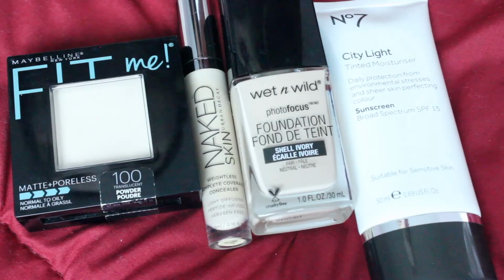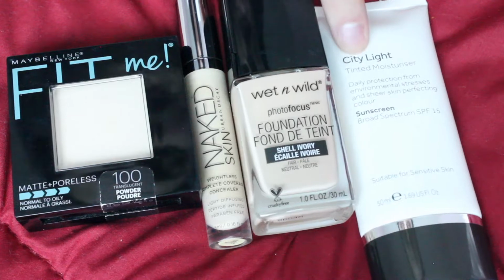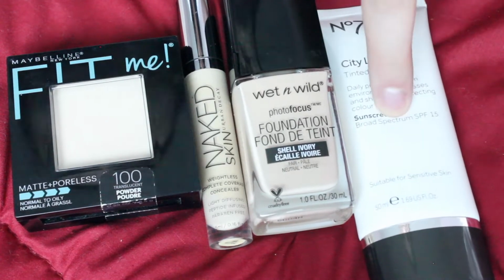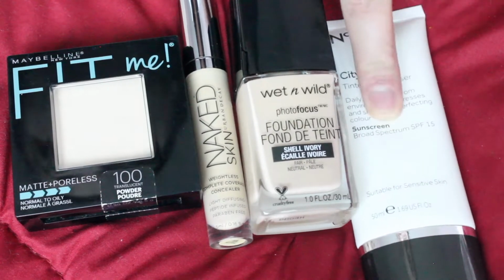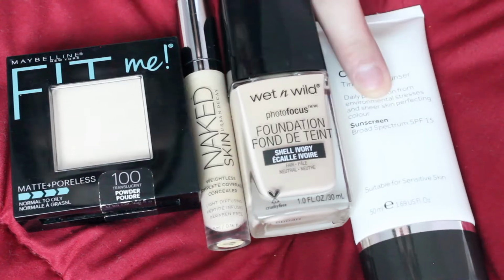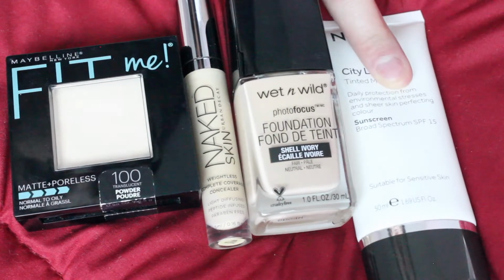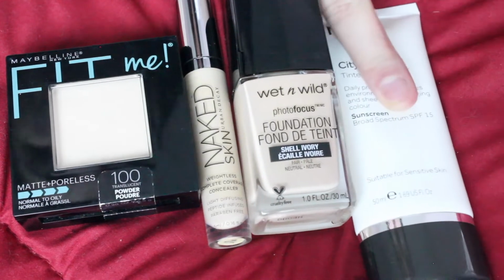For foundations, concealers, and powders, I have the number 7 City Light Tinted Moisturizer, and this has SPF 15 in it. I like using this a ton because it is just a tinted moisturizer, which means it is light enough that it looks like you're not wearing anything, but it does give you color, and it does have the sunscreen, because even though it is winter, you can still be affected by the sun's rays. And mine is in the shade Fair.